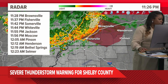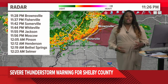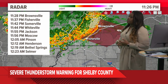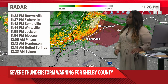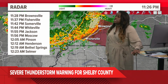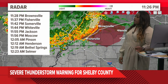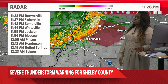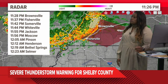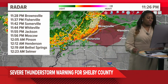I know we've been calling out these town names for quite some time, but we just want to make sure that everyone is aware. So Brownsville at 11:28 p.m., Fisherville at 11:37 p.m., Somerville at 11:42 p.m., Whiteville 11:44 p.m., Jackson, this is in Tennessee now, at 11:55 p.m., Moscow at 11:56 p.m., Pinson at 12:05 a.m., Henderson at 12:12 a.m., Bethel Springs at 12:19 a.m., and Selmer at 12:23 a.m.